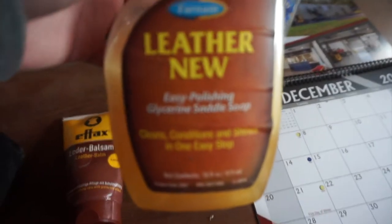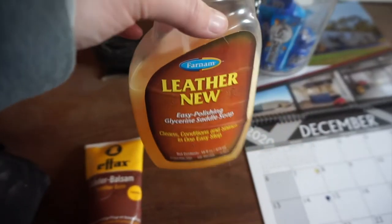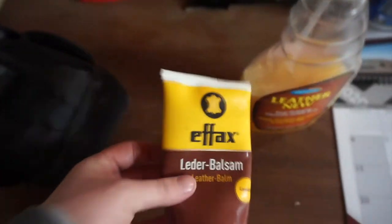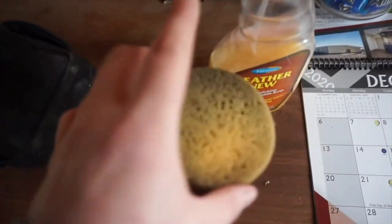So I'm gonna start cleaning my tack. I'm gonna be using Leather New mostly just because I need to get some dirt off of it, and it does have glycerin in it, and that helped clean it. And then I'm also going to condition with the FX Leather Balsam, which I'm almost out of. Hopefully I have enough to clean today, just to kind of make my tack a little bit softer. And then I have a grooming sponge. I'll probably use a clean one as well, but this is just the first one I could find.